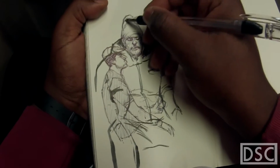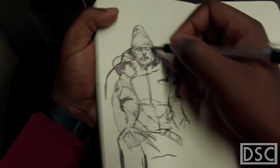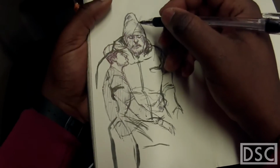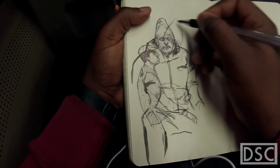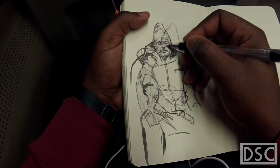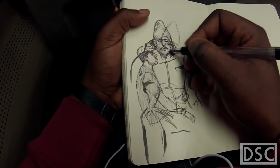All right, put in his body. Again, trying to draw him on top of the other guy. And this is a very difficult technique I'm trying to pull off now, which is this sort of mirage clone effect that I've seen a lot of guys do.